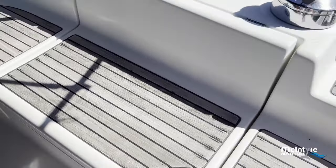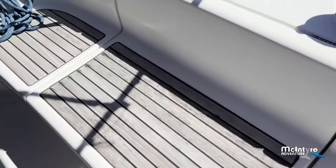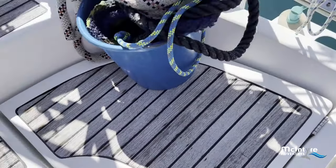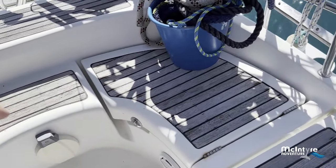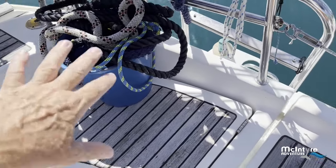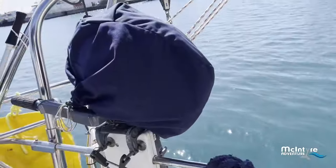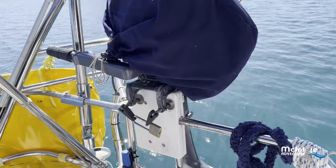You've got a really big deck locker here, a great big one, with all sorts of stuff. That's all the sheets and running gear and bits and pieces. Then you've got another very deep locker here, and I'll put a whole heap of photos of the boat on our website, McIntyreAdventure.com, later on. You'll see in this locker, it goes right down through to the hull. Heaps of stuff. There's a spare outboard in there, 3.5 horsepower, 2-stroke. This is our 2.5 horsepower 4-stroke Yamaha, really good nick.